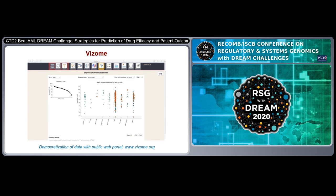All of these data can be found in the NCI Genomic Data Commons repository, and our informatics collaborators, led by Dr. Shannon McQueenie, also created a public portal called Visome that can be used to explore and visualize this dataset. In this way, we hope to democratize the access and use of this dataset, and indeed, this Visome platform has been broadly accessed over the past 2 years since its launch.